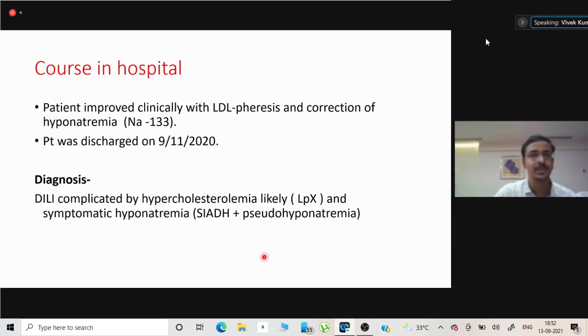The course in hospital: the patient improved clinically with LDL pheresis and correction of hyponatremia. The patient was discharged on 9/11/2020 with a diagnosis of drug-induced liver injury complicated by hypercholesterolemia, likely due to lipoprotein-X, and symptomatic hyponatremia, which was SIADH related, plus a component of pseudohyponatremia, which could not be ruled out.